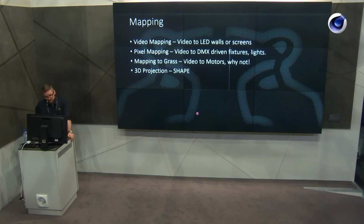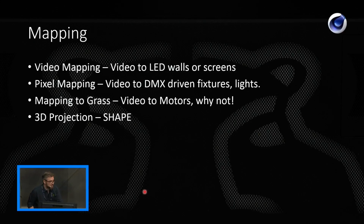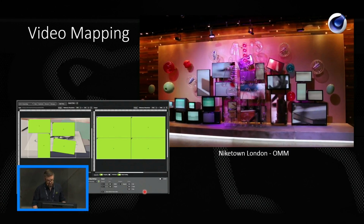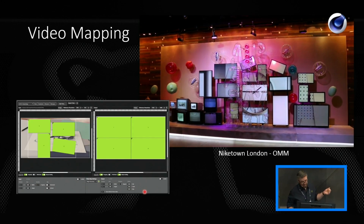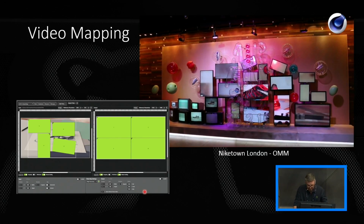So there are lots of different ways you can map video in Hippotizer. You can use Video Mapper to map video to LED walls or screens. You can use Pixel Mapper to map video to lights. Or you can use Hippotizer Shape to do 3D projection mapping. Here's an example of content made in Cinema 4D being played back through Video Mapper at Niketown, London. This video, I found out yesterday, was actually made by Matthias, who was talking yesterday, which is quite funny.